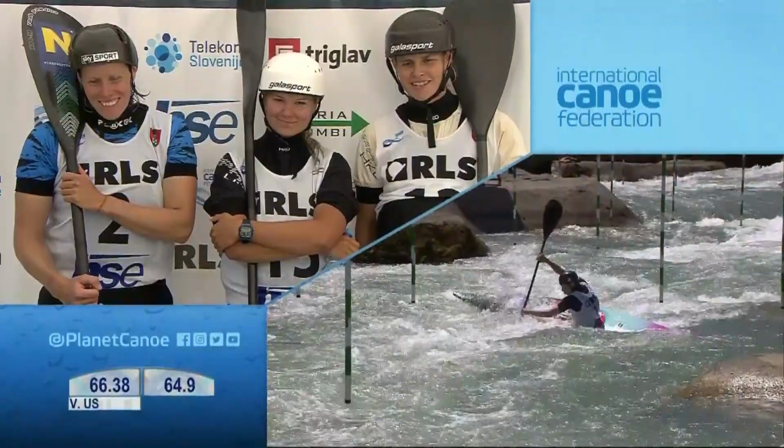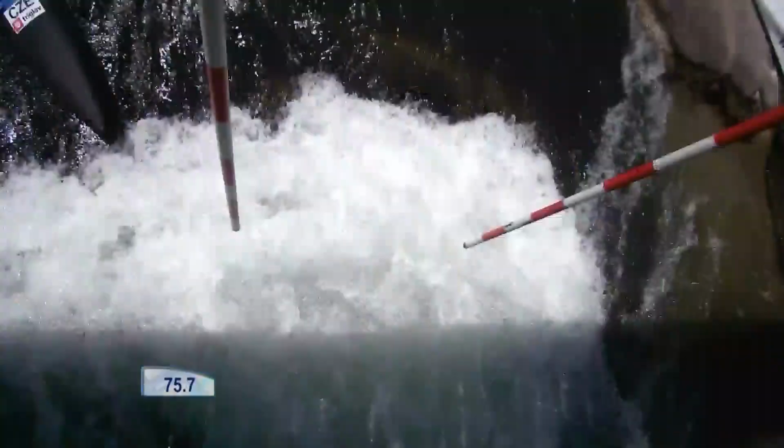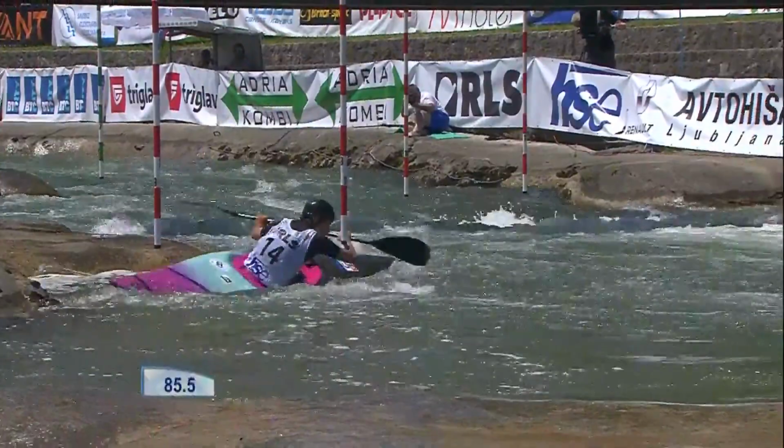This next part's the hardest part to keep your boat speed. You'll see that she needs to re-accelerate after gate 16. Well, she's closed the deficit a little bit, 1.5 seconds down. She's now got to be tight into this upstream gate 18, and tight she is. Nice. That is good. She's now really running out of time to close the gap, and she goes for glory, and she delivers it.